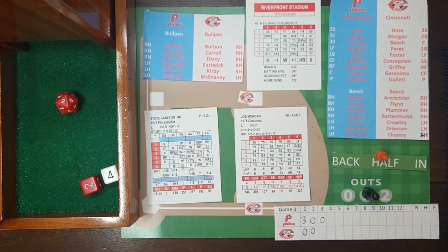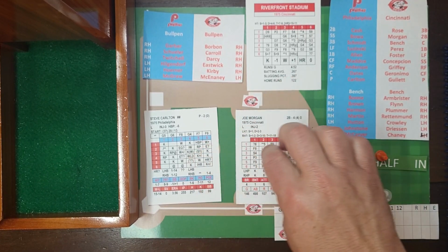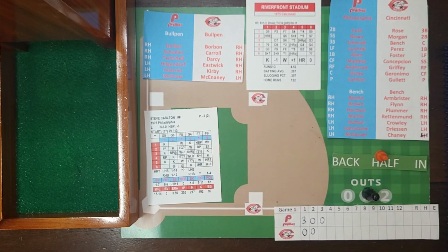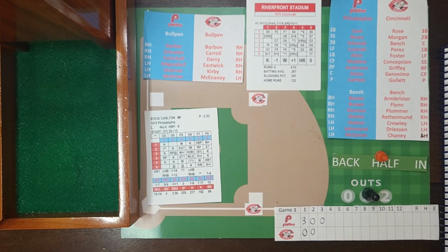The receiver is first baseman Dick Allen. His range is a 3, so this needs to be a 3 or less for him to block that. It is, so it's an error, but it doesn't get by him. It just means runners are safe. Rose holds at second. Morgan at first on the E4. First error of the game for either team. And it's on Mr. Cash.